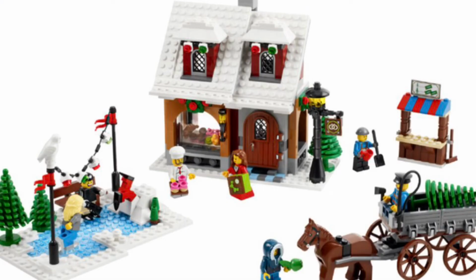So next on this list, I have the Winter Village Bakery, and this is, I think, where we really start to get into the nice sets, the really top quality Winter Village sets, even LEGO sets. I love this building. It's a nice size. I think it's really, really cool. I like the additional builds here, and I think this is just a really good Winter Village set. I think it fits into a Winter Village great, a lot better than that fire station. And I think it's cool.